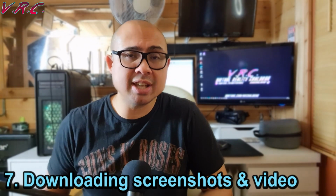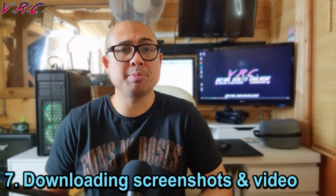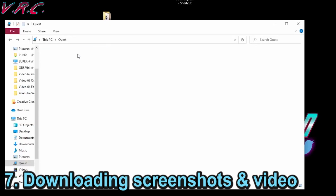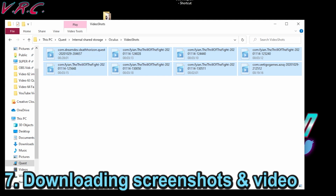Well, plug your headset into your computer using a USB cable, click allow access on the screen that pops up in the headset, then navigate to Quest or Quest 2 in Windows Explorer, go to internal shared storage, Oculus, video shots, and there they all are. Simply drag them to where you want them or copy and paste.